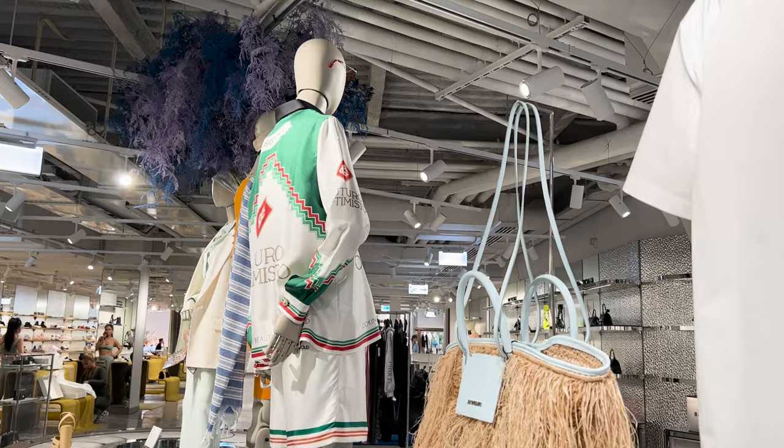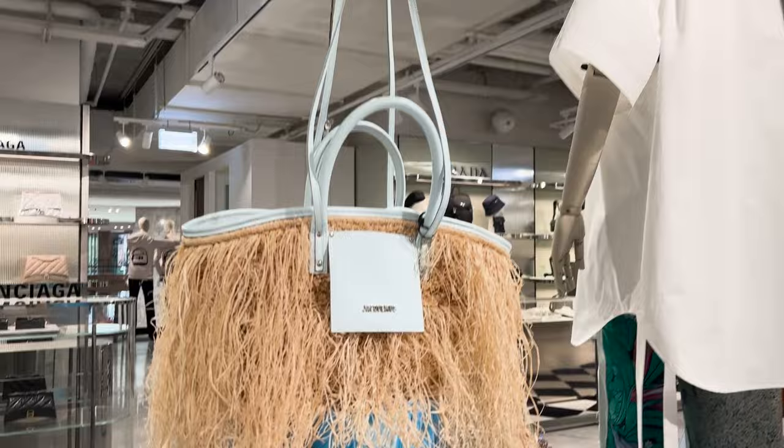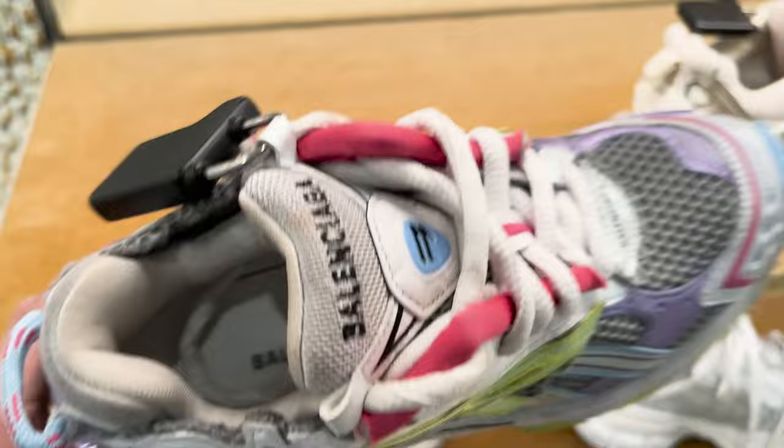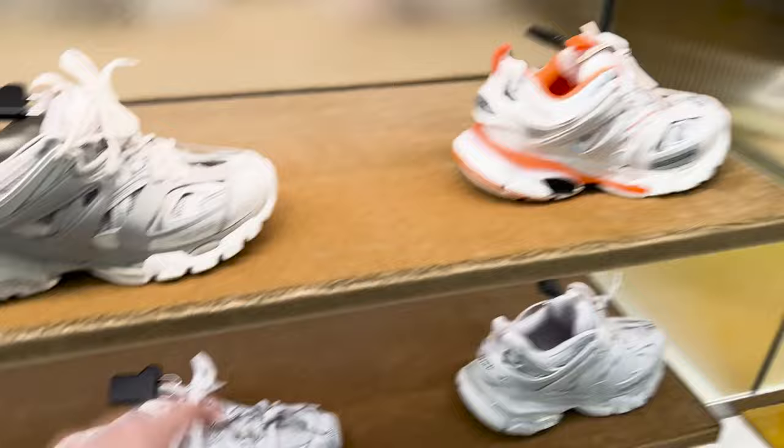Here's how it looks on the other side. Look at this Jacquemus raffia interpretation. It's hairy. Strong with the ugly sandals. I mean, ugly sneakers from Balenciaga. If anything, I like the colorful. Either super colorful or it has to be super neutral. That's what I think is leaning towards a trend these days. Super neutral or super colorful.